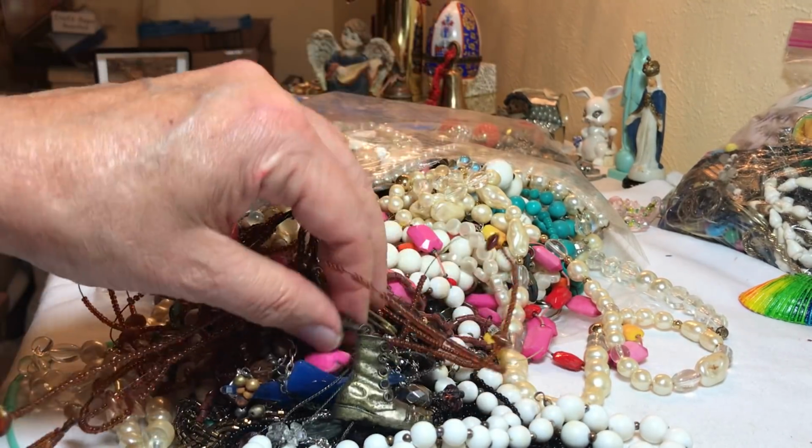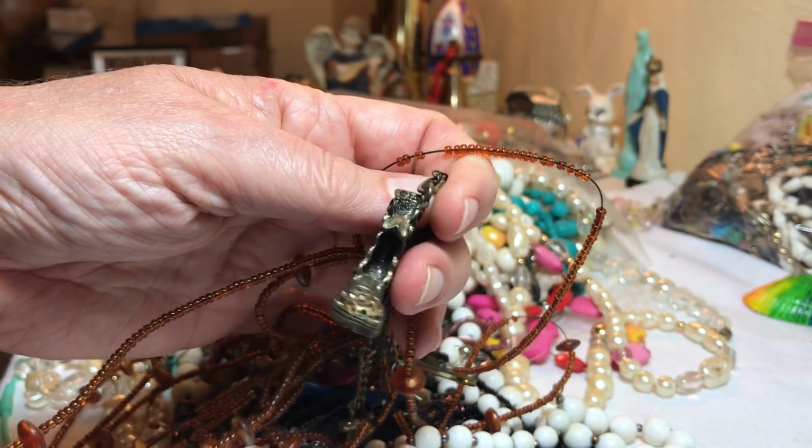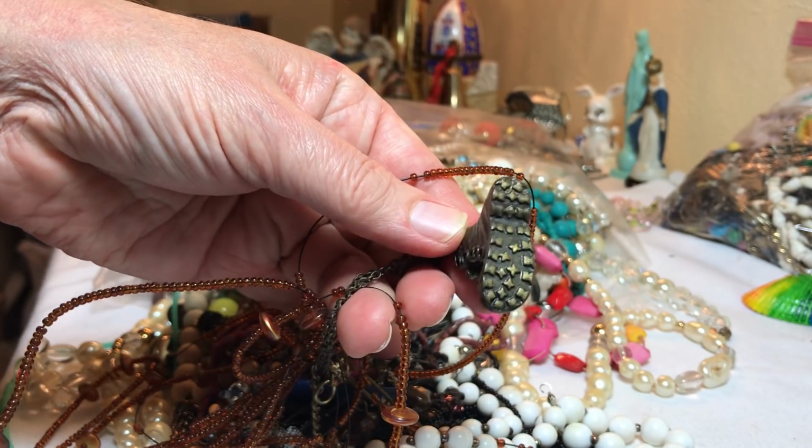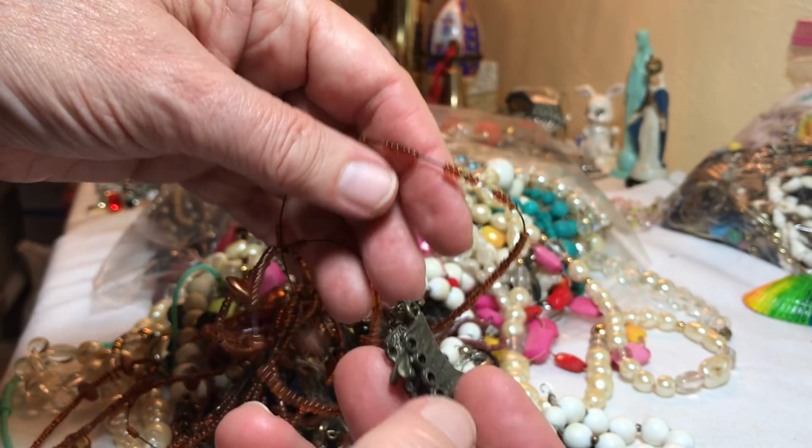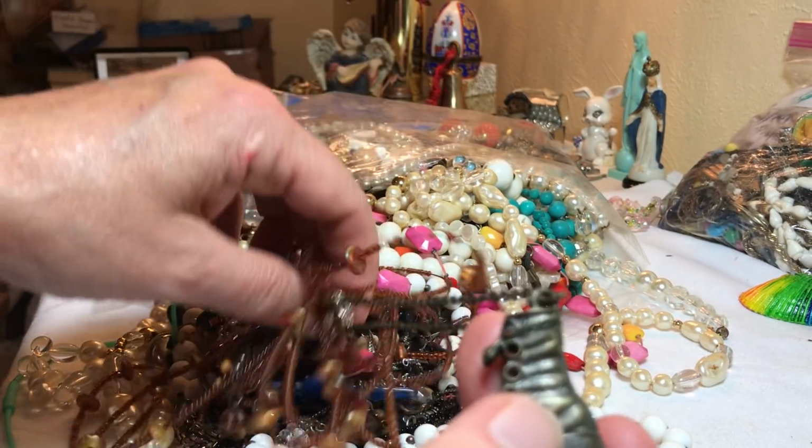Look at this old boot. That is cool. What is that? It's made out of brass, I believe, or cast aluminum, and it looks so cool.